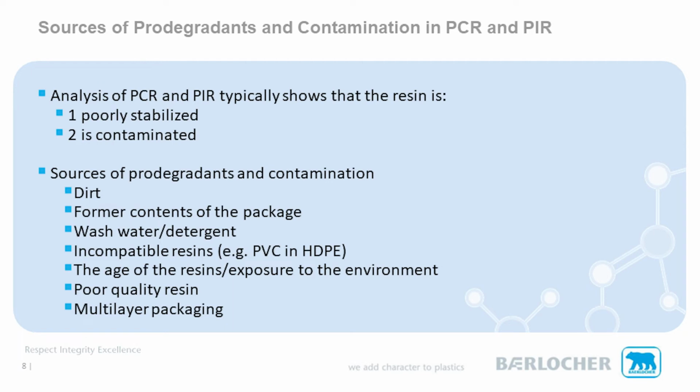So I've been doing recycling for Bearlocker for about 7 years now, and we do a lot of work with our customers where they send us materials. And we see a lot of things when it comes to both PCR and PIR, which overlap. Number one, the resins are usually very poorly stabilized. And two, the materials are often contaminated, sometimes very heavily contaminated. And unfortunately, a lot of these contaminants are also pro-degradants for the stabilization packages, which are found inside the resins, which are put in there by the original resin manufacturer.